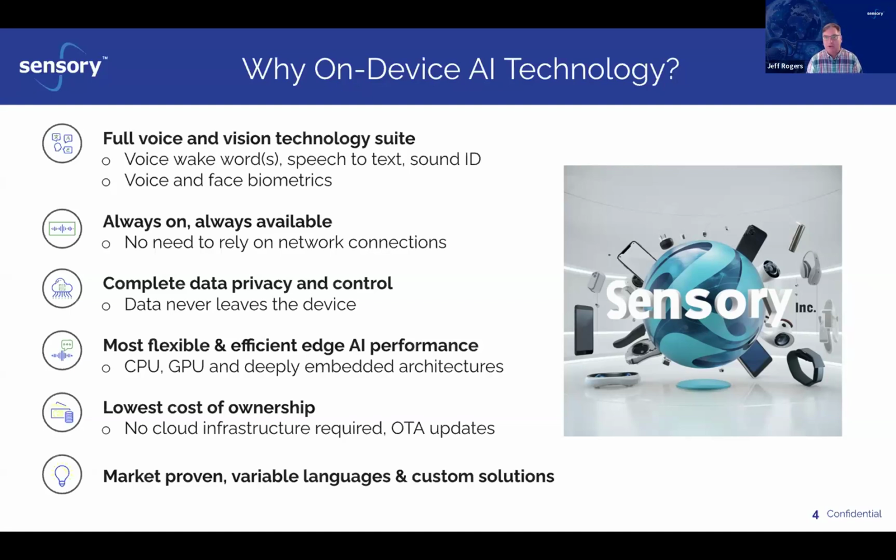Complete data privacy and control, that's also important. So when I enroll my voice password, it stays on device. It's my voice and my password, or if I'm using our computer vision, those images or templates are not going anywhere. They stay completely on device.